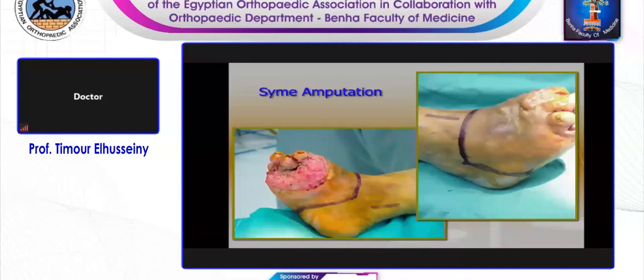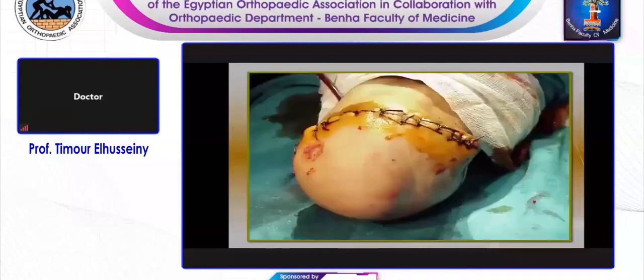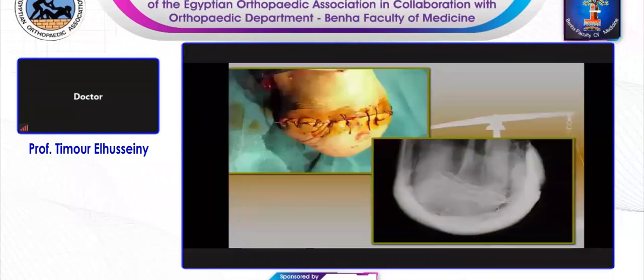She agreed on a Syme amputation. This is a diagram for the skin flaps of the Syme amputation, which is actually one of the most important steps in this operation, so as to avoid skin flap necrosis. This is after the closure. And this is after the closure with the X-ray.